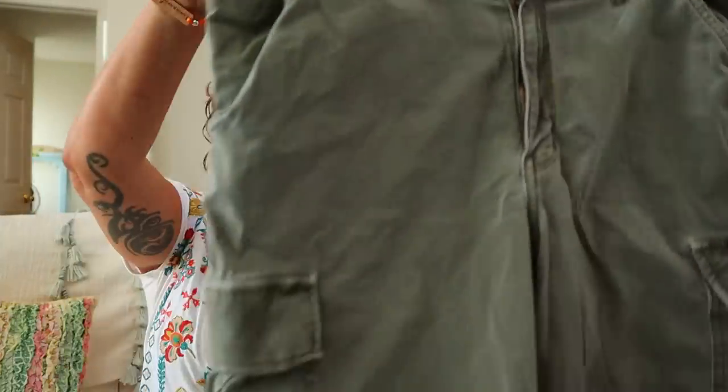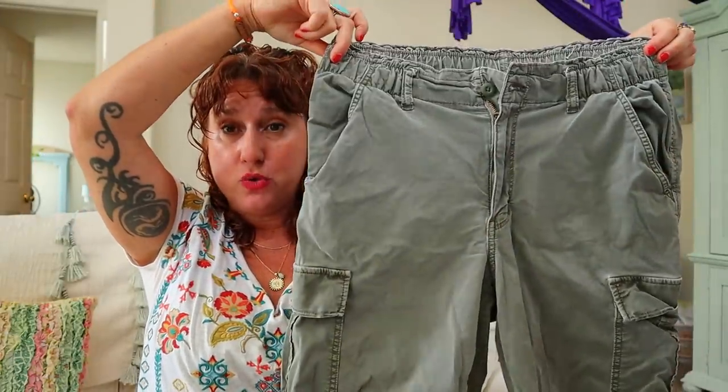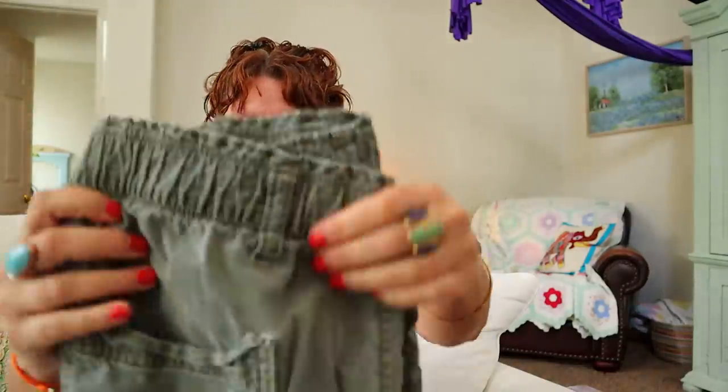These are American Eagle and they're a size 12, so a larger size and a great style for right now. I'm filming this in June 2023. These are like a cargo pant, so bigger sizes do well, and that's a jogger. Comes down to elastic ankle. It's a jogger, so cargo jogger pants.